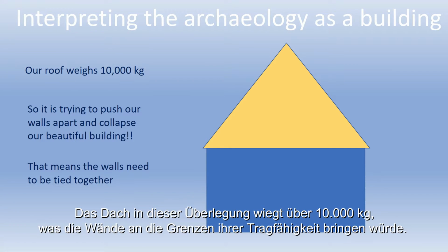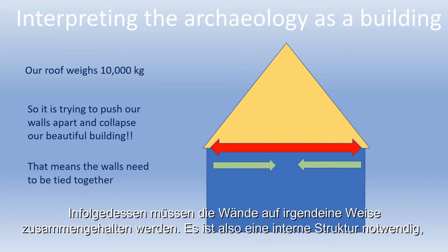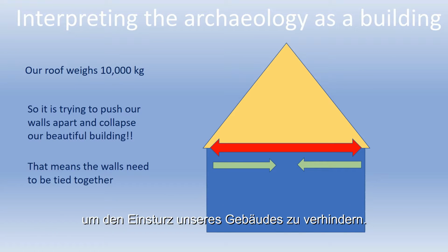For a start, our roof, fully thatched and with its supporting timbers, weighs about 10,000 kilograms. That weight really wants to collapse the walls. As a result, the walls have to be pulled together in some way. We need an internal structure to stop our building collapsing.